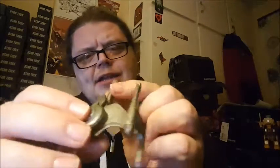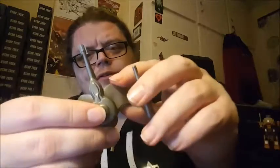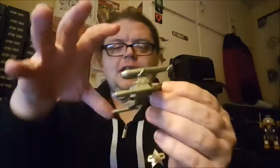Hats off, Eagle Moss. I do like the ridges on the impulse engine there. And again, it's strange that the impulse engine would be at the back there. I would put them here, but again, this is an alien ship, so it can be weird. It can be out of the box.